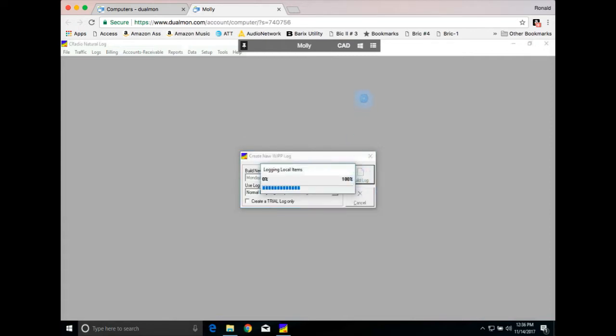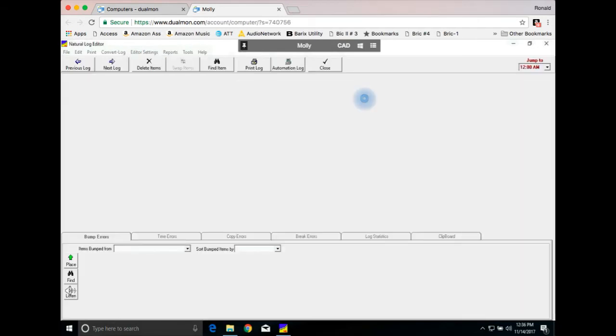Now what it's doing is it's assembling the log. It's taking all the templates that I put in for all of the hours of the day for that day, because there are A clocks, C clocks, F clocks, L clocks, you name it. There are all these different clocks that I have already created a home for them. And now it's building that log, and it's inserting the information that we want to put in there automatically for us. Now, this is a more sophisticated way of doing logs by using natural log.